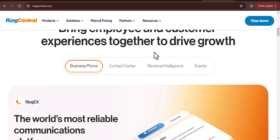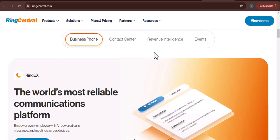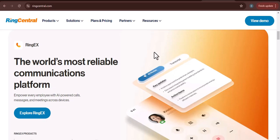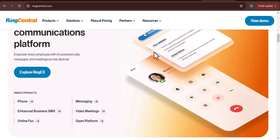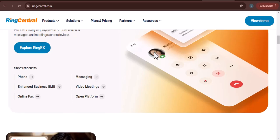Create call tracking numbers. Create unique phone numbers for your marketing channels. Assign numbers to marketing channels. Assign the numbers to your website, social media, email campaigns, or other marketing channels. Start tracking calls. As customers call the numbers you've assigned, RingCentral will track the calls and attribute them to the corresponding marketing channels.